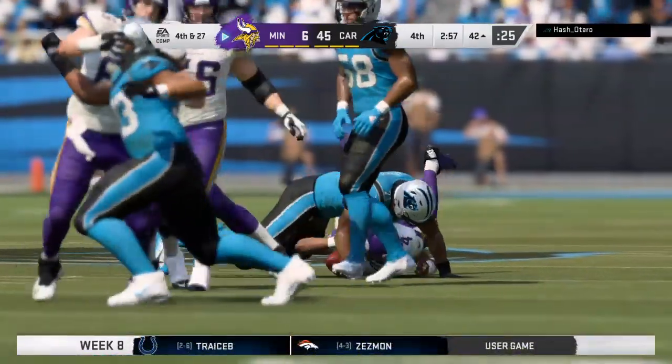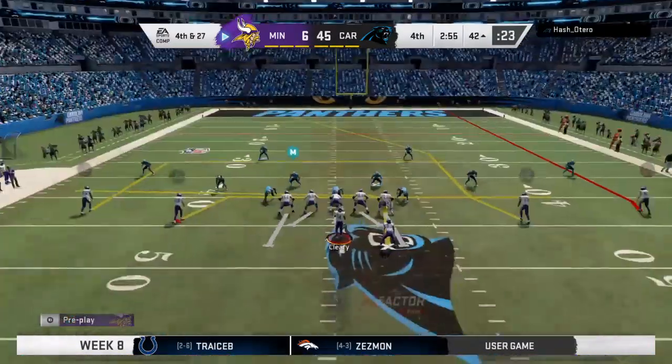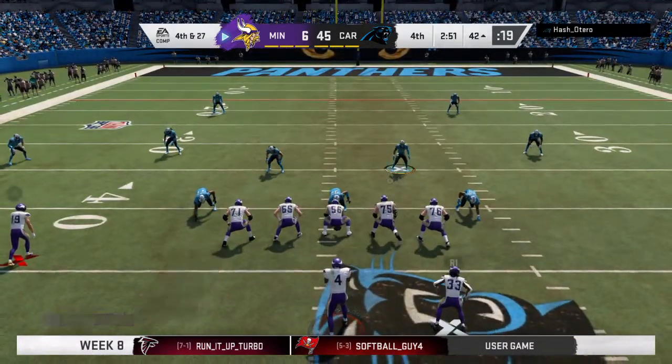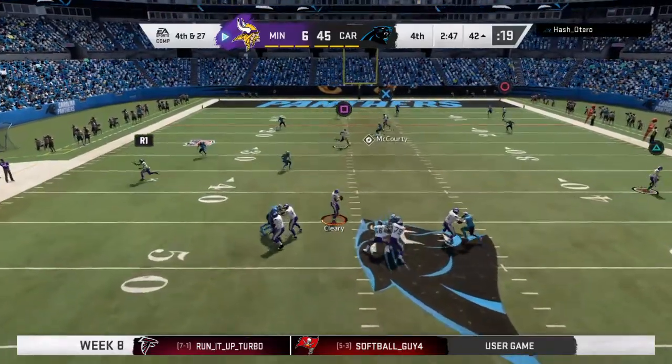In his defense. In his defense. I got it. You see what I did there? Yeah, he needs better protection, that's for sure. Their already slim hopes are going to ride on this one. They'll go on 4th down. On 4th down, Cleary.